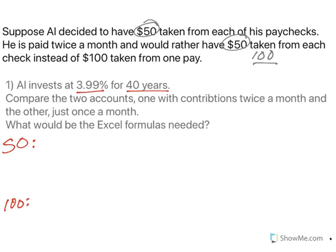Okay? So for the $50 option, what would I put into Excel? I'm looking at the future value of 0.0399 divided by 12. Now, how many times am I doing this? Well, I've got to back that up.